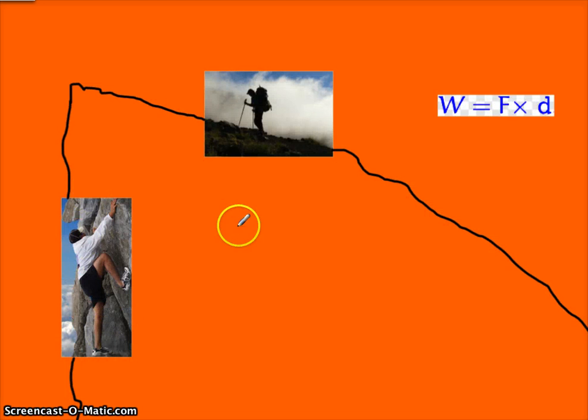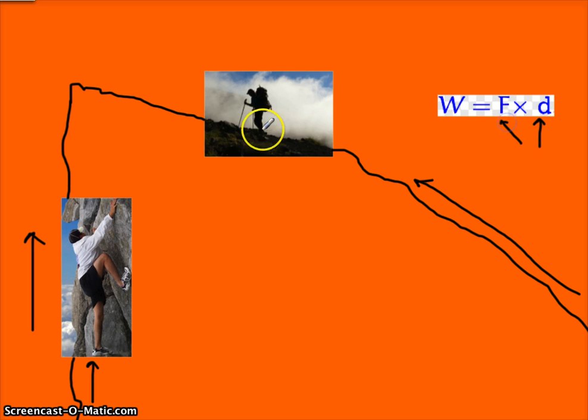Now, here's a crude example of an inclined plane. This is a mountain. Say you have this guy who is climbing the mountain the hard way. I mean, he's going straight up the mountain. But then you have this guy who is climbing it up the easy way. Now, what's happening here? This mountain is kind of like an inclined plane. So the distance is going to be a lot farther as you go up through here than the distance here. So as a result, that means you have less force. This person's not going to be near as sweaty as this person down here is.